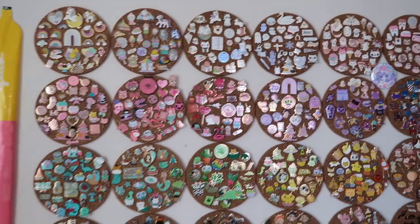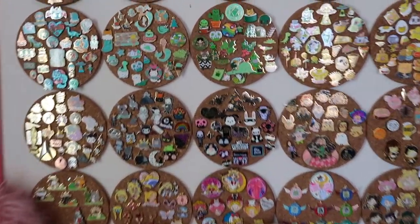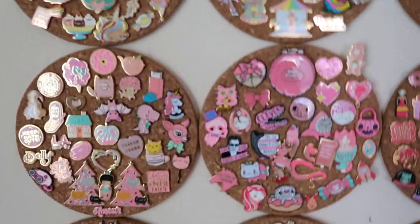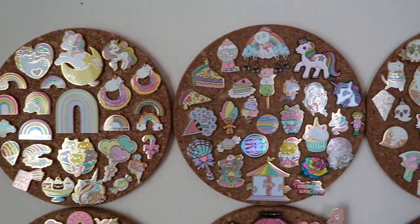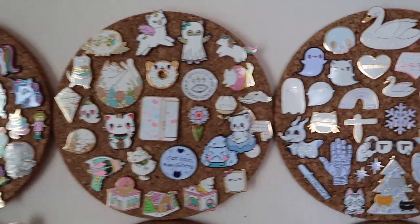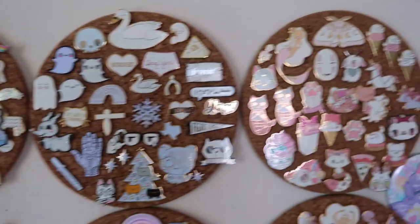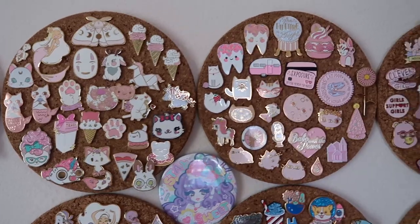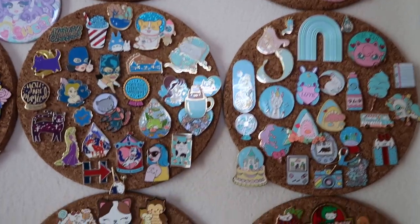And then the glorious pin wall. I expanded, and you can see I'm already starting to overlap. Because it's a problem. Okay, I'll take you through it. I've got rainbows. Pastel rainbows, pink and tealy rainbows, more white and pastel-y. I hope you don't hear my tooting couch. White stuff. And then pastel pinks all over here.